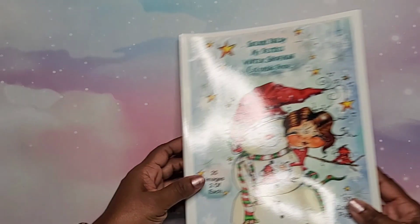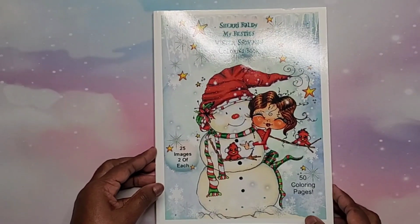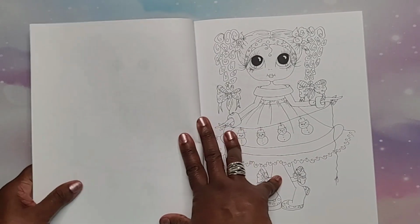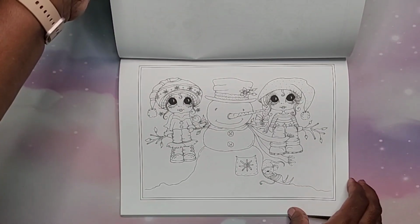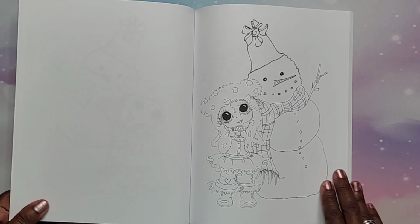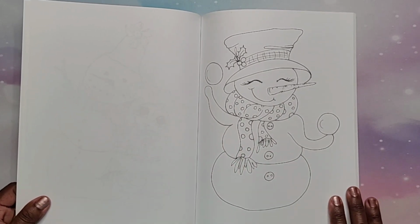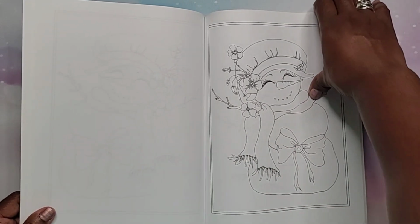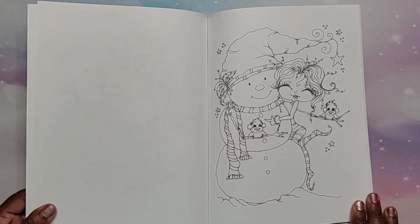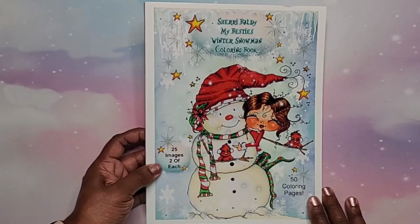Next up, I have a Sherry Baldy book. And this is Sherry Baldy's My Bestie's Winter Snowman. And I kept this one because I collect snowmen. Ever since my first child was born, I collected snowmen. And so I decided to keep this book because it's full of snowmen. So cute. Some fun snowman coloring. Look at that. So cute. All right. And that is Sherry Baldy's My Bestie's Winter Snowman coloring book.